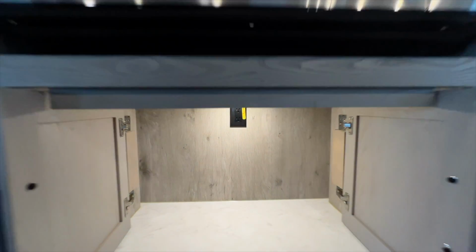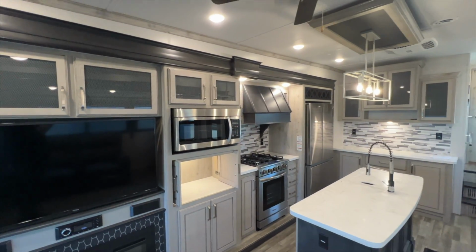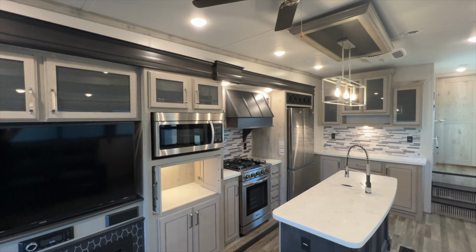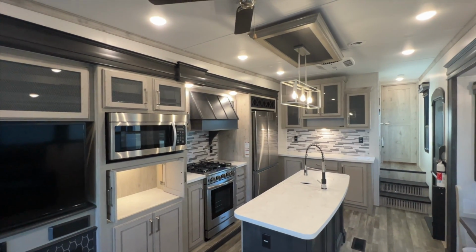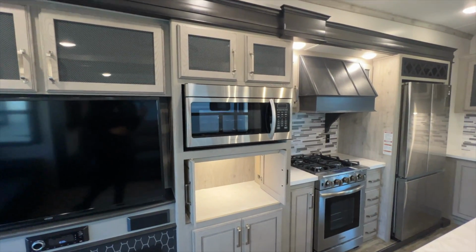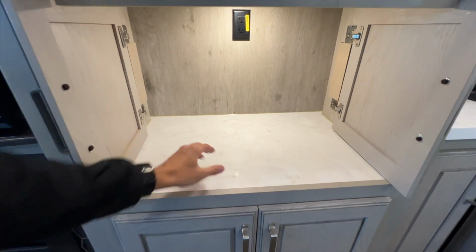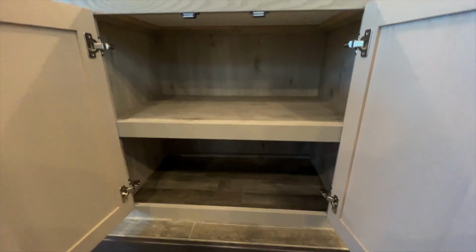So again, this is something else where this Alpine comes standard with solar. You're not even going to find a 2022 Alpine without solar on it. That is something where, again, a lot of brands out there in this price range do not come standard with solar. So something that you get on here, and I believe this one has a 400 watt solar package on it, but we'll check that when we go outside. This is a nice coffee bar area, same solid surface countertop material in here. And then you have more shelving down underneath here.